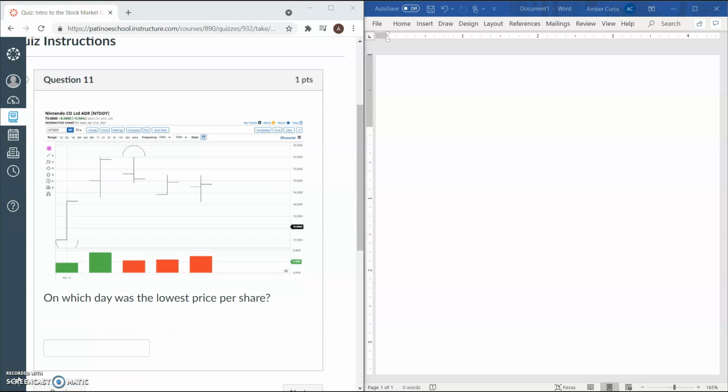Question 11. Going off of the exact same logic as we discussed on question 10, using our little arcs to show the highest and lowest, we can also see that this particular bar is much lower than the others. So we can see that April 12th is in fact the lowest price per share day.